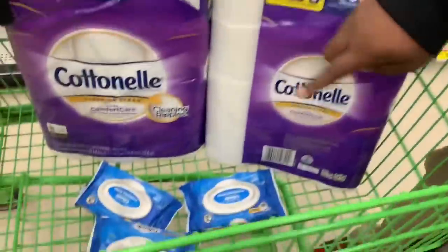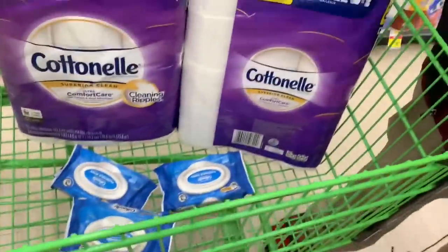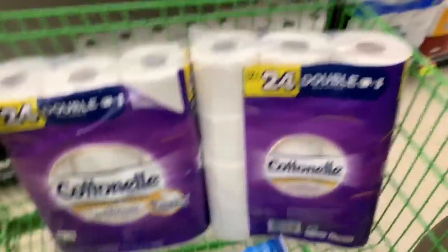Plus you will get two of the wipes for free, making your final price, you will only pay $11.75 for all of these items, which is a pretty good deal. These are normally $8 a piece. So 8, 16, those are $2.75 each, okay? So you're saving a nice amount of money.